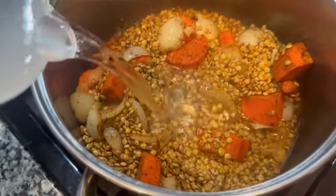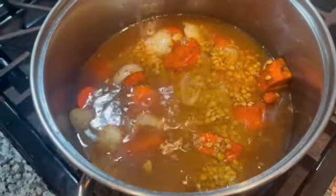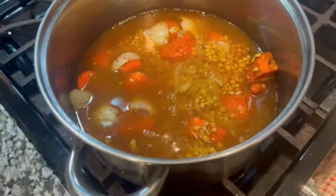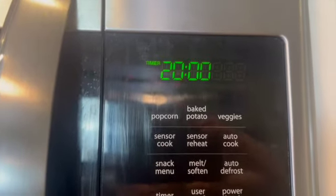Step 4 is obvious, we're gonna add our water. So after about 4 to 5 minutes of letting the aromatics, the carrot, and the spices and the lentils really kind of marinate together, we're gonna add our water. We're going to turn the heat all the way up to high, bring the water to a boil, and then as soon as it's boiling, we'll turn it down to simmer, and we're gonna set a timer for 15 to 20 minutes. If you're using red lentils, you're probably good with 15 minutes. If you're using brown lentils, I'd recommend going for 20 minutes.